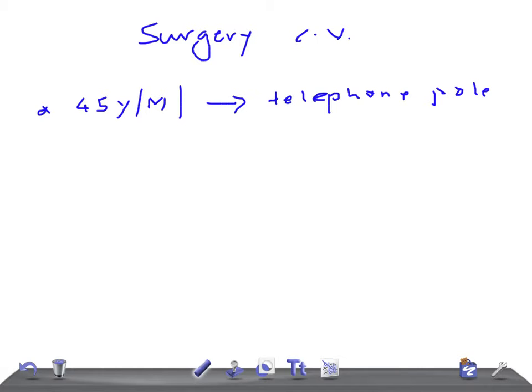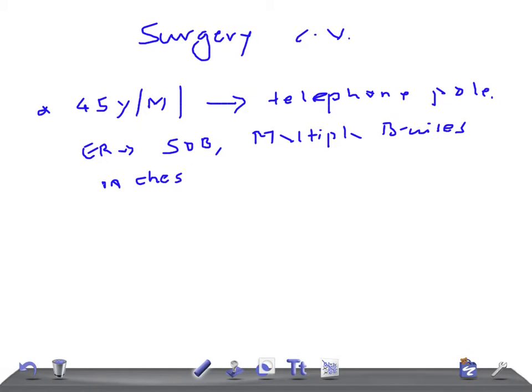Now he is taken to the ER, the emergency room. He has shortness of breath and multiple bruises over the chest. When you palpate over the chest, there is multiple tenderness. Of course, there should be, when there is a severe car crash.